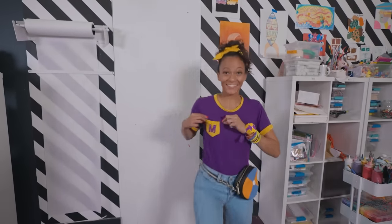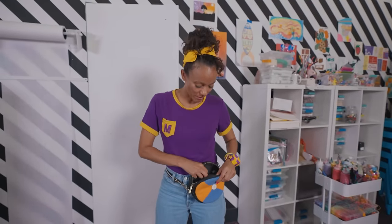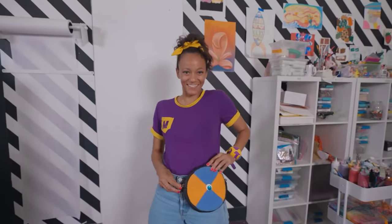Check it out. The letter M is on my shirt and I think it looks really good. I love it. Now my outfit is complete. Oh, and I have one more thing for fun. For my jam pack. Ooh, nice.